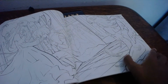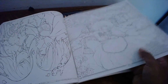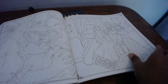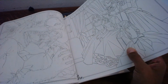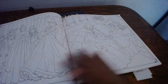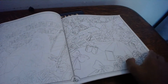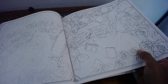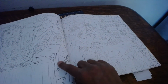A lot of us know our traditional Disney fairy tales, but there are a lot of fairy tales that are not known to us Americans. I think this might be Little Women. This one over here. See, I like these pictures a lot. You can have a lot of fun with these. I think this is Beauty and the Beast. This is definitely Beauty and the Beast.